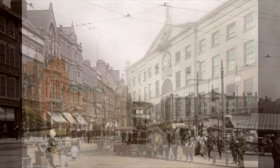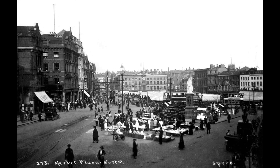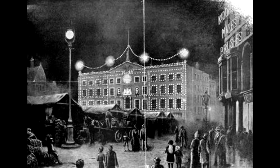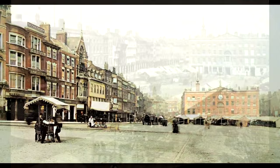The Exchange underwent a major reconstruction between 1814 and 1815 at a cost of £14,000, which is well over £1 million today. A new clock was introduced in 1830, with a new dial being added in 1836. This was lit by gas jet until Sunday the 26th of November 1836, when a massive fire broke out, causing substantial damage. A new clock was added again in 1881, this time manufactured by Nottingham clockmakers G&F Co.